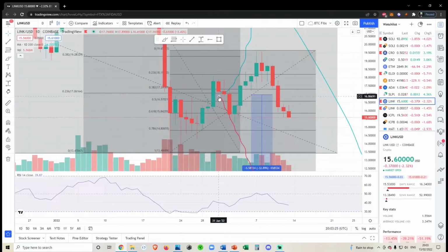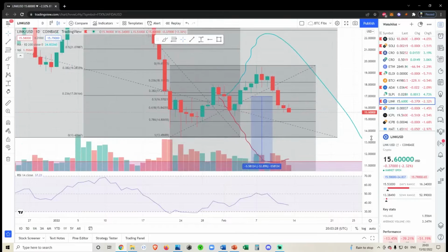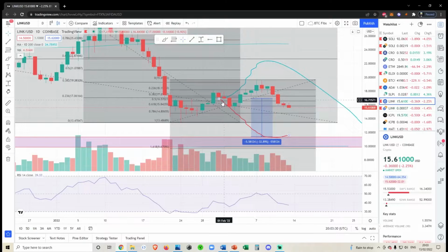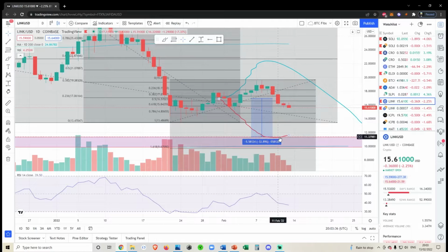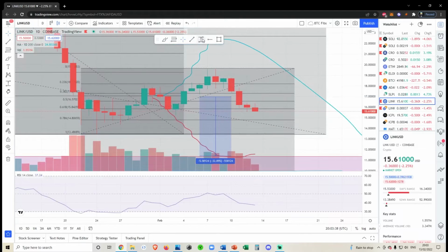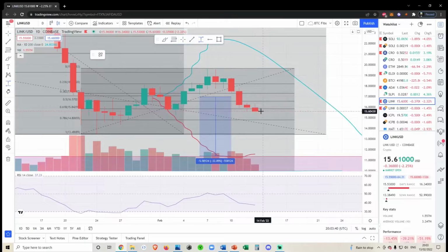We kind of predicted this a little while ago, where we said if we didn't hold the 618, we would be coming all the way down here. I mean, this is the next level that I see of any significance for Chainlink. So in my opinion, I believe that we're going to come all the way down here, and I'll show you where I get that target from in a second.